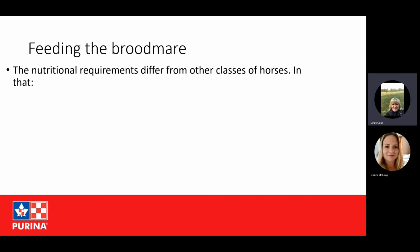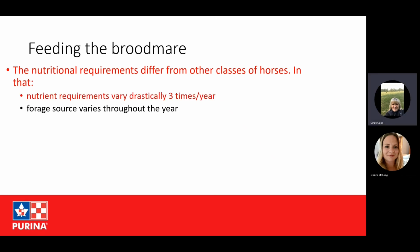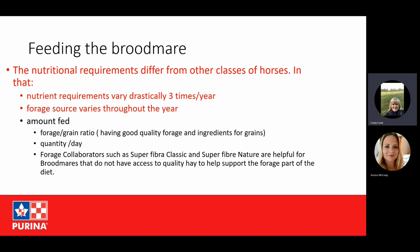The nutritional requirements differ from other classes of horses. Nutrient requirements vary drastically throughout the year. Forage sources vary throughout the year, so that also influences how that broodmare is doing. And the amount fed, so how much forage to grain ratio is that animal being fed? And that will change as that mare moves through her gestation. We remind people again that if hay quality is at question, forage collaborators are recommended, such as the Superfiber Classic and the Superfiber Nature, to help support a good quality hay program.